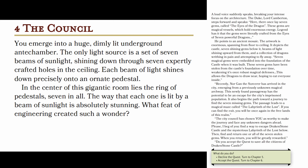Then, find and return 1 or all 7 stolen gems. When you return, you will be greatly rewarded. Do you accept this quest to save all the citizens of DrakenStone Castle?